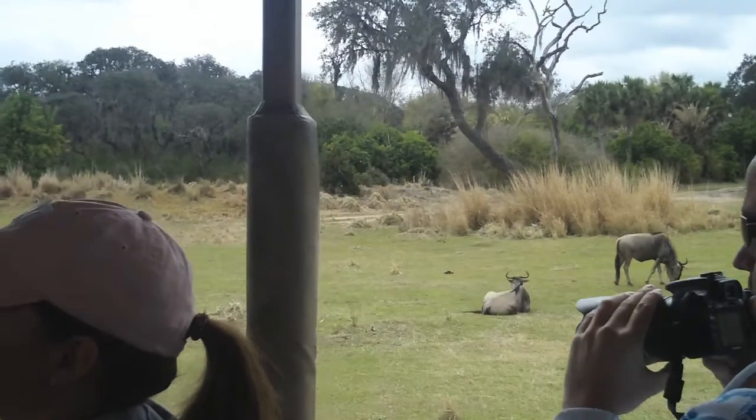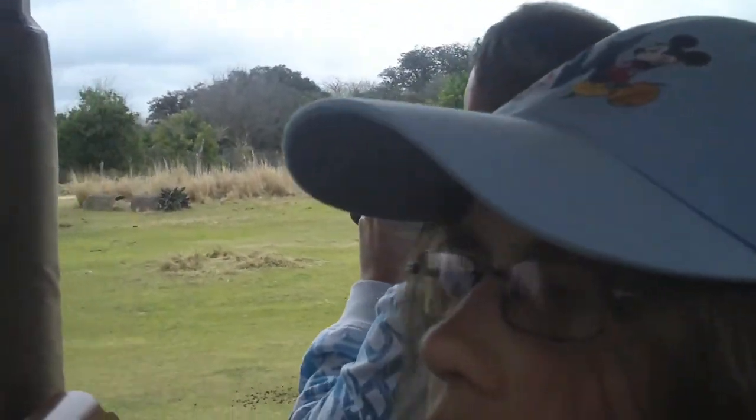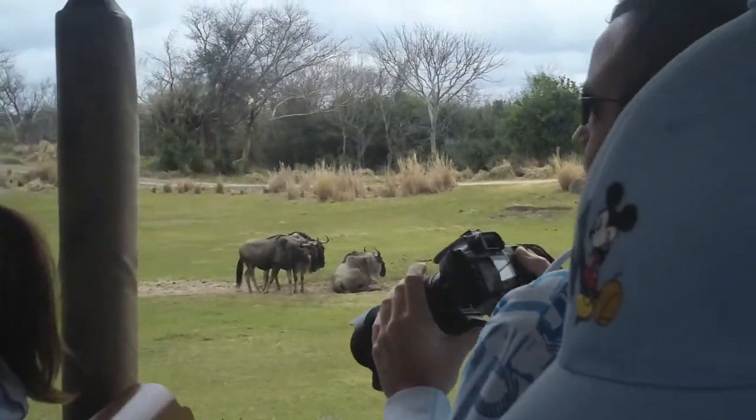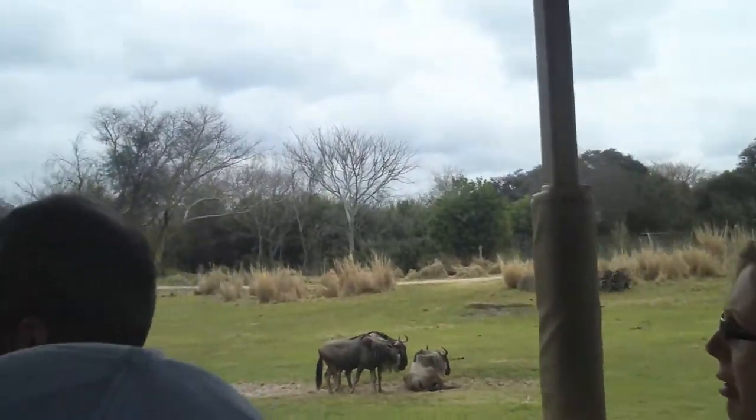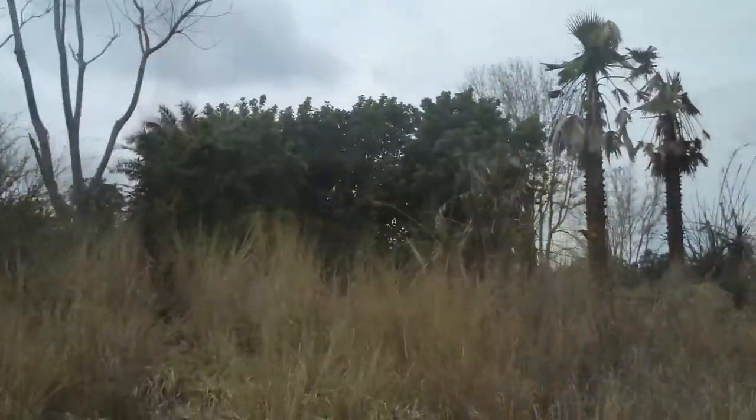Can you see the larger tan animals hanging out just in front of those giraffes? Well, those are the Patterson's eland, the largest antelope in Africa. And also there's a couple more of those giraffes kind of hiding out on the hillside here.